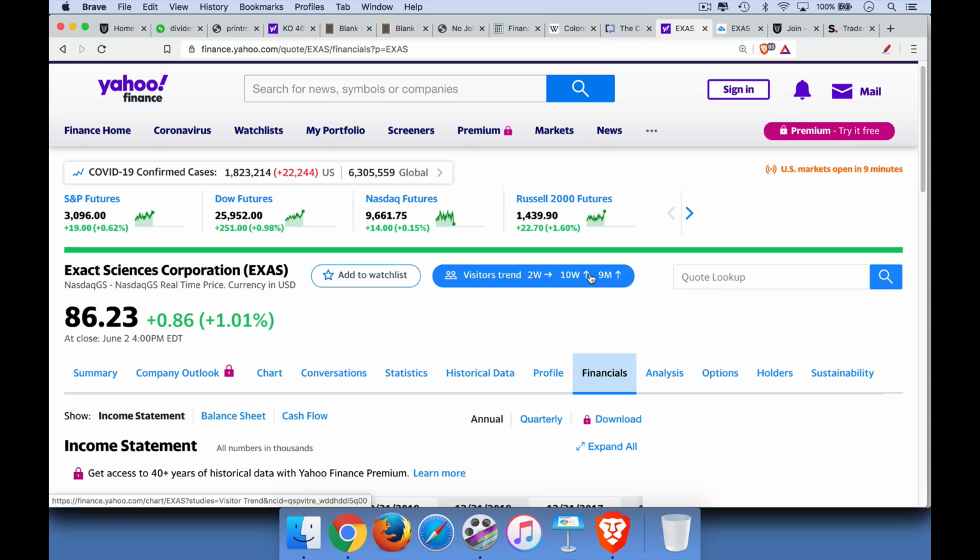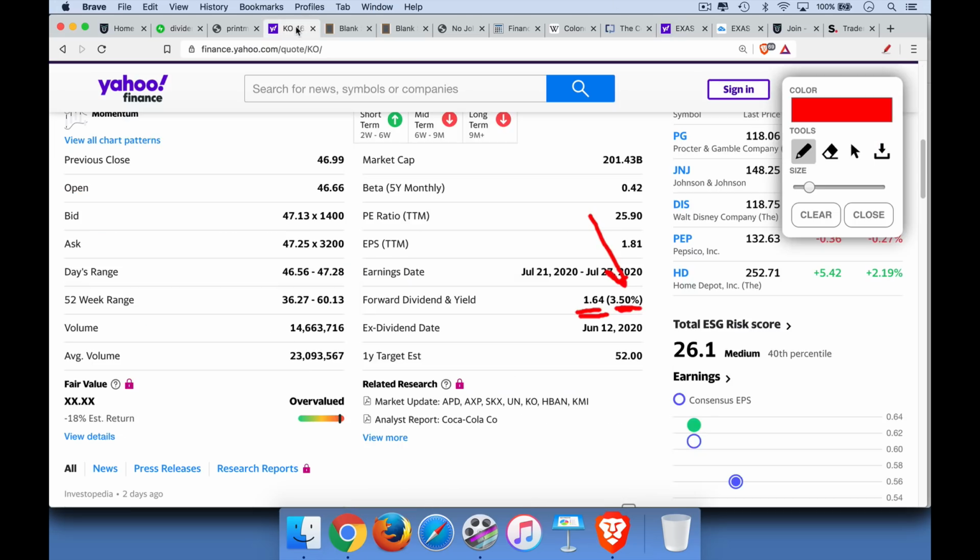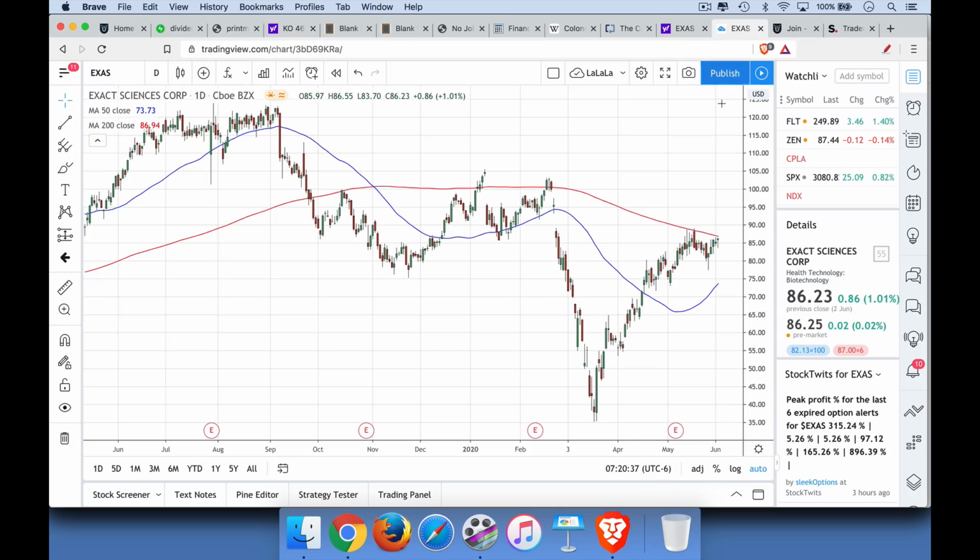And as the world's population ages, a lot more people will obviously need colonoscopies. So this is an example of if you're already a retiree, something like Coke at a 3.5% dividend yield might make some sense. But if you're looking into the future, if you're someone like Buffett who wants to really grow his wealth over 30 or 40 years, as he was planning in the late 80s, you want to look at companies like Exact Sciences.